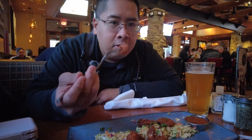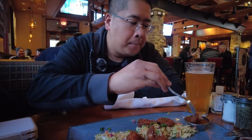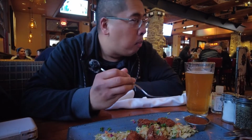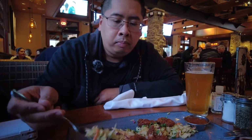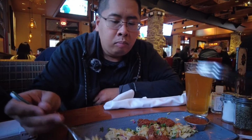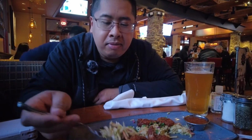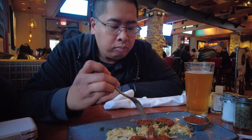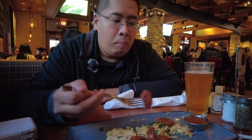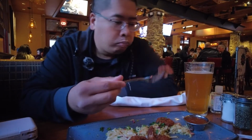Mmm, very light. Light and crispy, good. Maybe when I go to Costco, I'm gonna buy the coconut shrimp in the freezer aisle. Really good. You should get this.